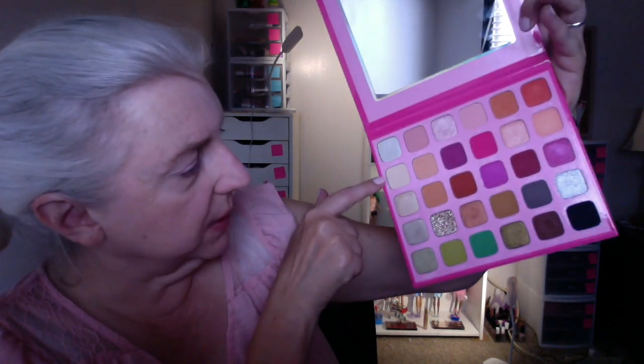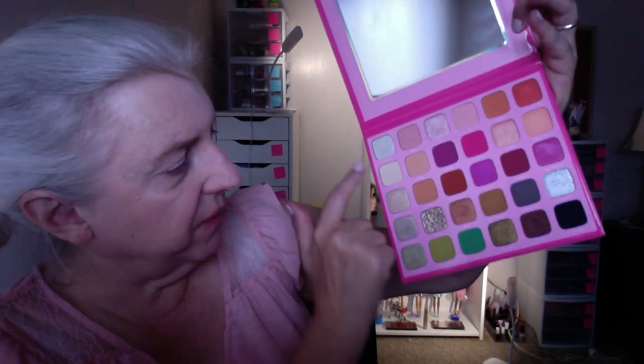Gold, and there's more actually. I mean, this is a greenish gold. There's another gold right there. This one is like a matte beige, but these are all golds with the exception of that. So you have 1, 2, 3, 4, 5, 6. 6 golds in this palette.